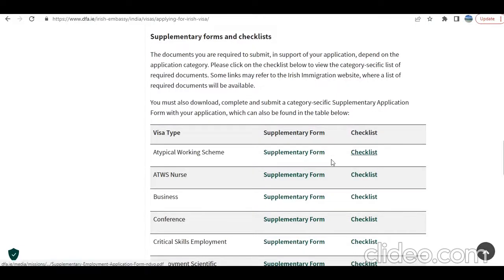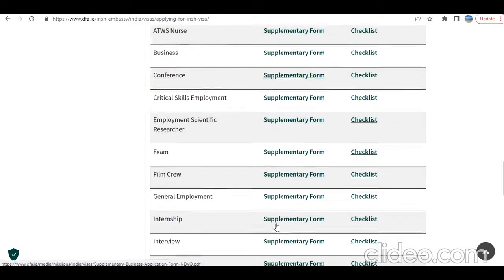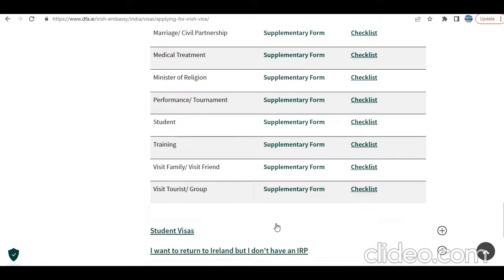provide. Okay, so let's see, where is tourism, visit family, visit tourist. Okay, so we'll open the supplementary form and also the checklist. Then before we end the video, we'll go to the VFS site as well to check.